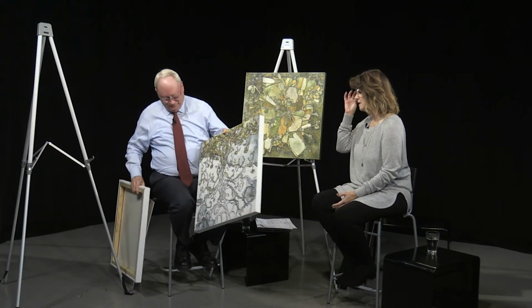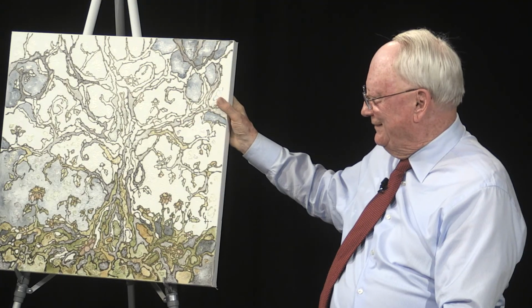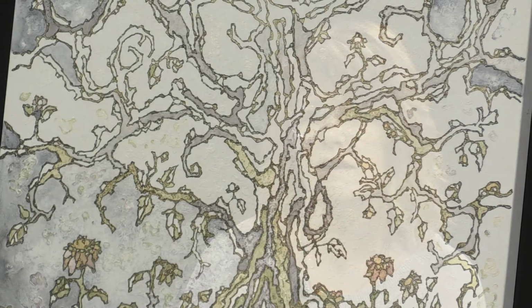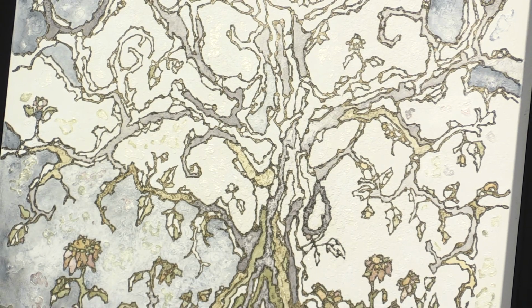I also do a series on trees. Again, it follows my aesthetic of abstract botanical, following nature. The trees are so exciting to me because they have a lot of character. I like the old trees that are crooked and the bark is falling off. They're not creepy, but they've got a lot of personality to them.